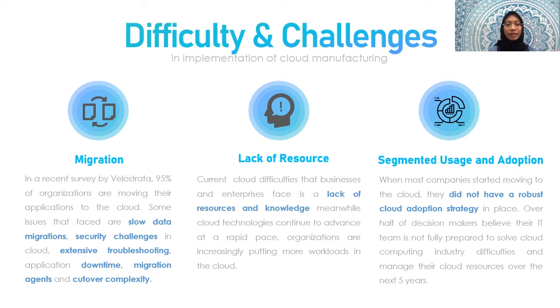Next difficulty and challenge in implementing cloud manufacturing is lack of resources. It happens while cloud technologies continue to advance at a rapid pace. Due to this factor, organizations are having a tough time keeping up with the tools. In addition, the demand for experts continues to rise. The last point is segmented usage and adoption.